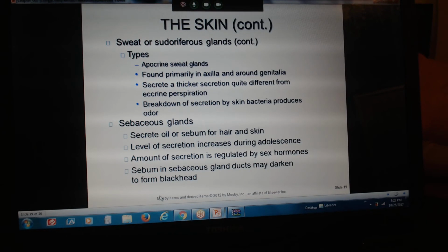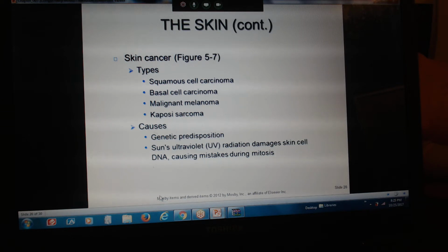Now, skin cancer. Skin cancer, of course, is going to be broken down into squamous cell carcinoma, basal cell carcinoma, malignant melanoma, and Kaposi sarcoma. And those are going to be seen in HIV patients. The causes for skin cancer, there can be a genetic predisposition. The sun's ultraviolet radiation damages the skin cells' DNA, causing mistakes during cell division or mitosis. That's probably the most common thing. Excessive UV exposure.